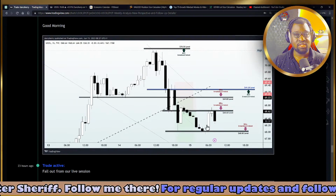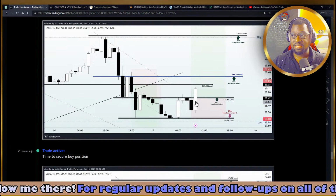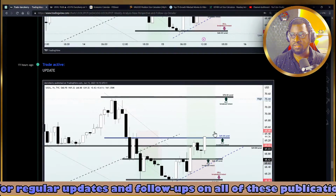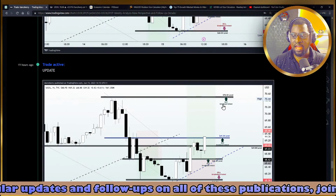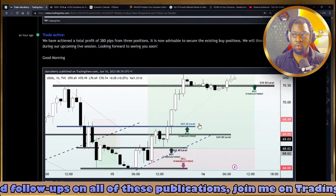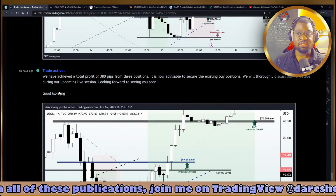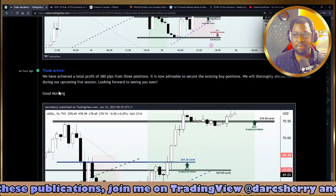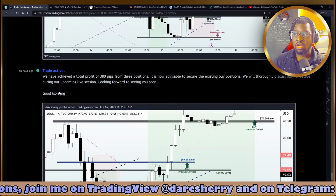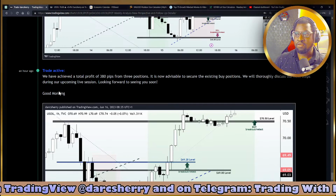Okay, so this was yesterday's trading session, and we had the buy stop order above the $68.60 level, which was triggered here. And since that moment, price action has continued to the upside. Look at how we were positioning ourselves for every opportunity in this market. So it was very, very profitable, and congrats to everyone who has been part of this profitable journey. So I stated here this morning that we have achieved a total profit of 380 pips from 3 positions. It is now advisable to secure the existing buy positions. We will thoroughly discuss our next steps during our upcoming live session. Looking forward to seeing you soon.